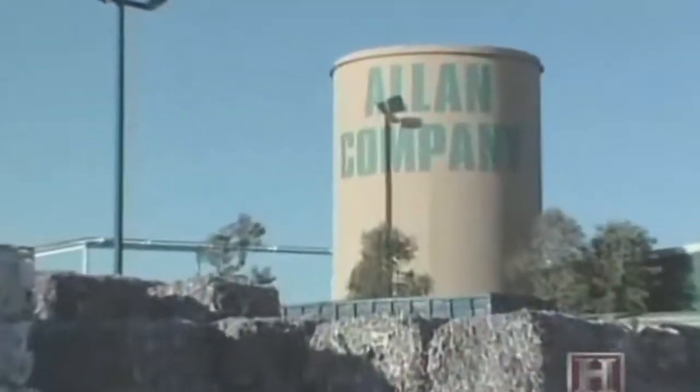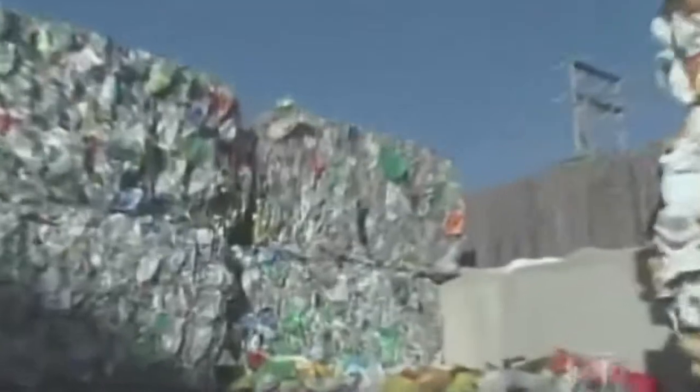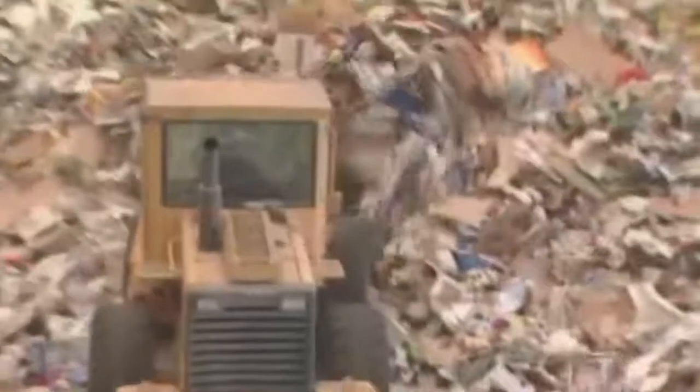The Allen Company is the repository for recycled materials collected in San Diego, California. The plant sorts and bundles used household paper, cans, and bottles. We get in about 180 tons of material every day. As you can see, the trucks dump the material in this big pile, and this is where the process starts.